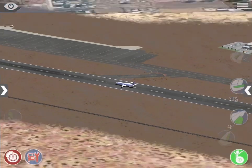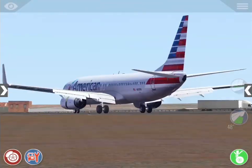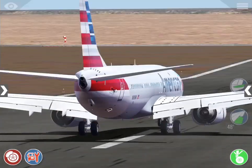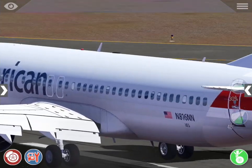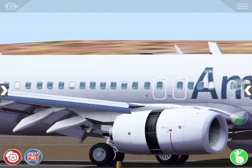What can we say about this airport? It's quite good. A Boeing 737 can land here, and any emergency aircraft can land here. I mean, it's quite good. This airport.